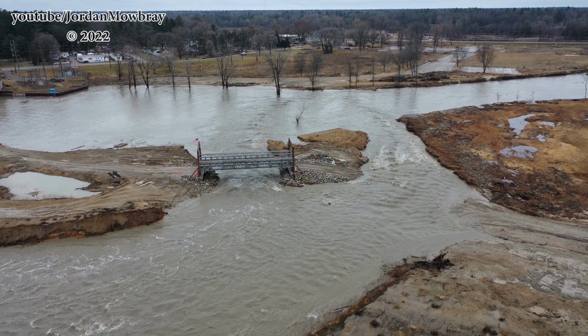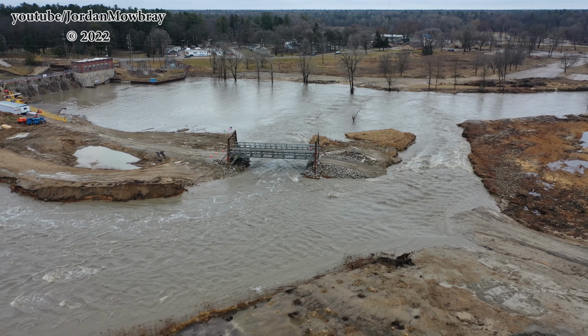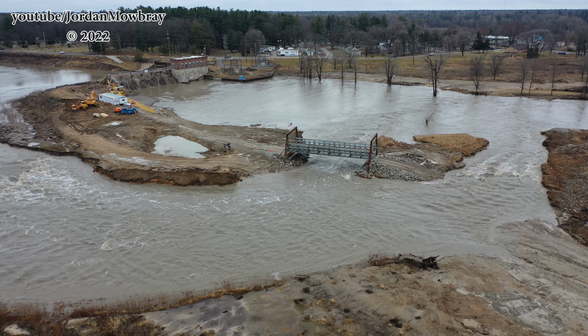The Sanford Park area is right here in the middle top of the screen. There were a couple trees that were washed out in the park area. We'll check those out shortly. A lot of people watching the live camera were able to see that.